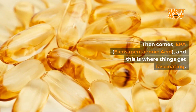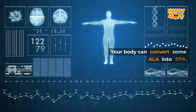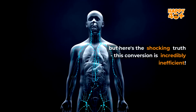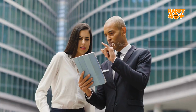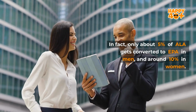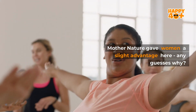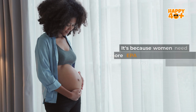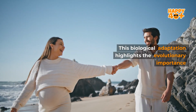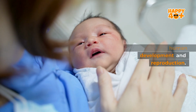Then comes EPA, eicosapentaenoic acid, and this is where things get fascinating. Your body can convert some ALA into EPA. But here's the shocking truth. This conversion is incredibly inefficient. In fact, only about 5% of ALA gets converted to EPA in men, and around 10% in women. Mother Nature gave women a slight advantage here. Any guesses why? It's because women need more EPA during pregnancy and breastfeeding. This biological adaptation highlights the evolutionary importance of these fatty acids in human development and reproduction.